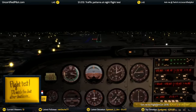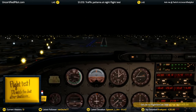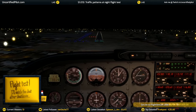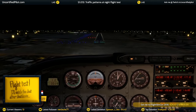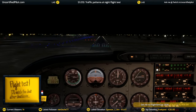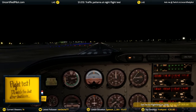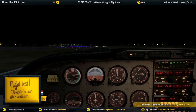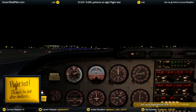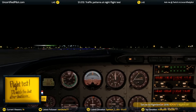Made the field, flaps. There we go. Okay, a little bit more low. Allow that airspeed to bleed off. Now, this would be a better glide slope, I guess, or a better way of approaching. Nose up, focusing on the end of the runway, throttle back. This is much better. Okay, so I'm coming in steep, I guess, last time.